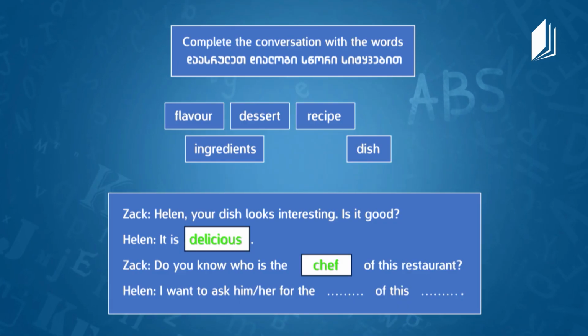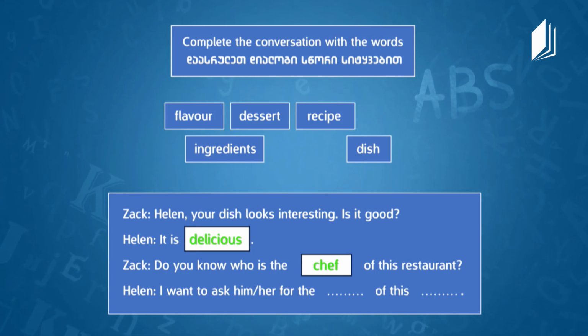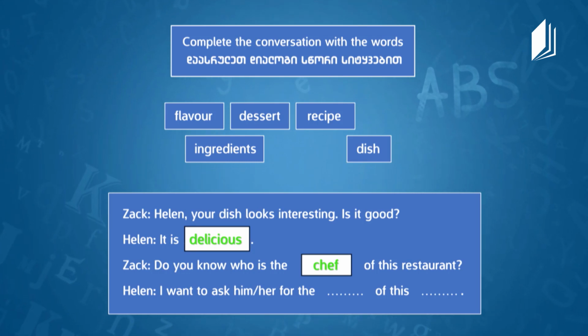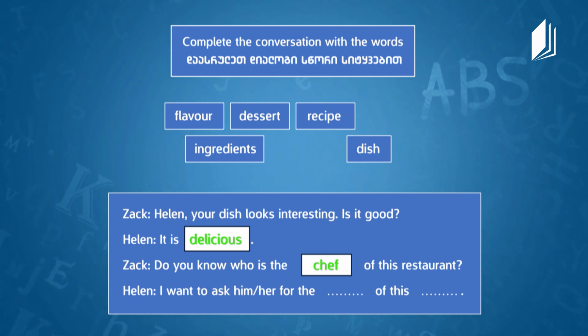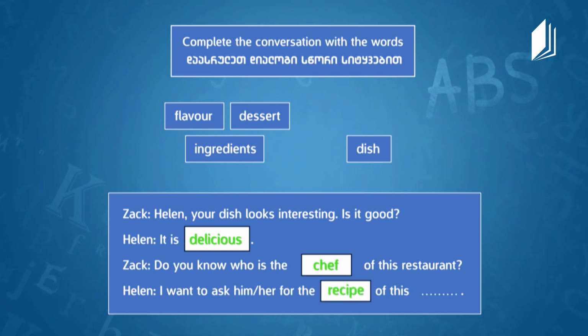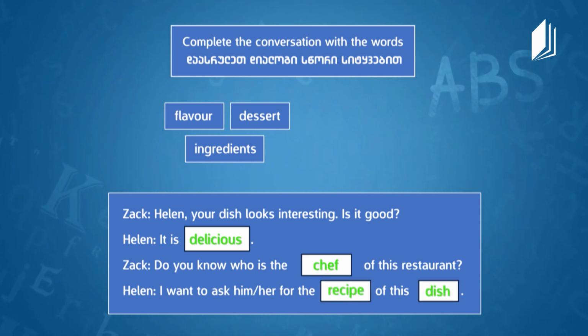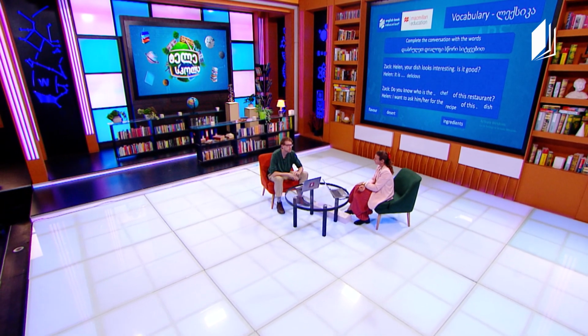Great. And for the next one, Zach, I want to ask him or her for the blank of the blank. Can you guess the words here? I can do it. So I want to ask him or her for the recipe of this dish. Well done, Zach. And now let's go over them one more time just so you understand a little bit better.